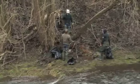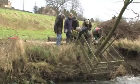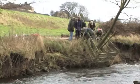Dedicated to helping others to help themselves in the most cost-effective ways, the Wild Trout Trust is taking a lead in groundbreaking projects like Trout in the Town.